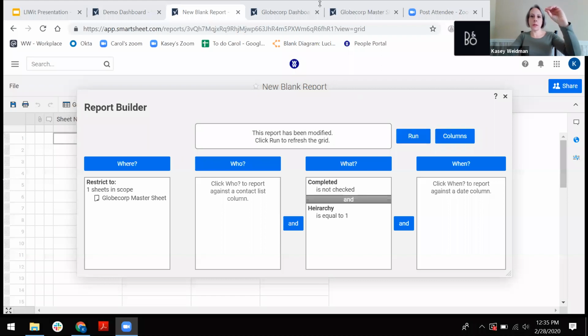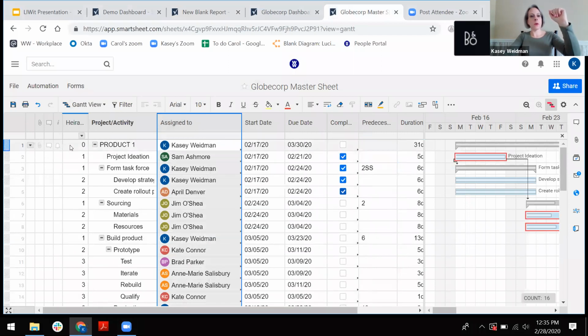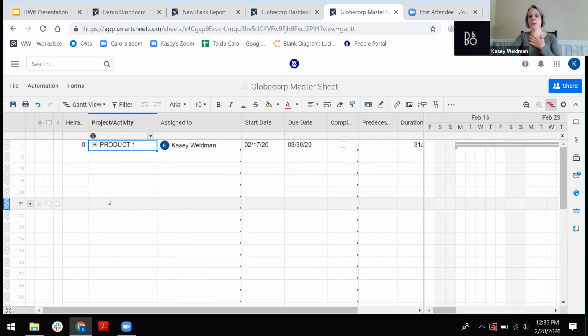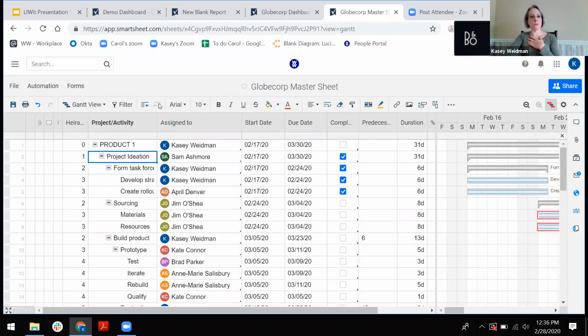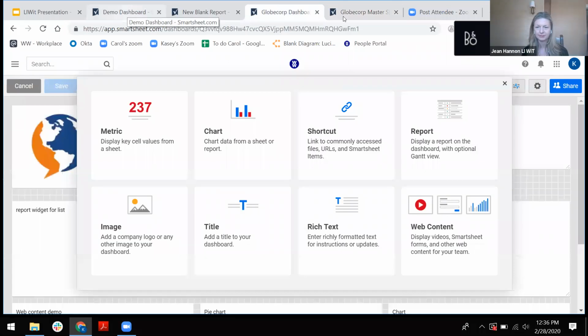So the way I set my sheet up, and I can actually go back and show you, I hid the hierarchy column. There it is. So the top level, and again, this is just how I made this one, I wanted it all to roll up to the overall duration for this one product. That's just how I chose to do it. You don't necessarily have to do it that way. So that's hierarchy 0. Everything 1 space in from that is number 1, then 2, 2. And this auto-populates based on how you are moving your sheet around. Does that make sense? Yes. Okay, perfect. And I get back to my report.